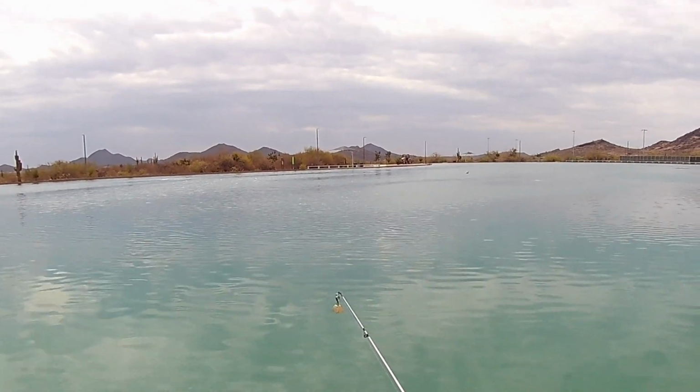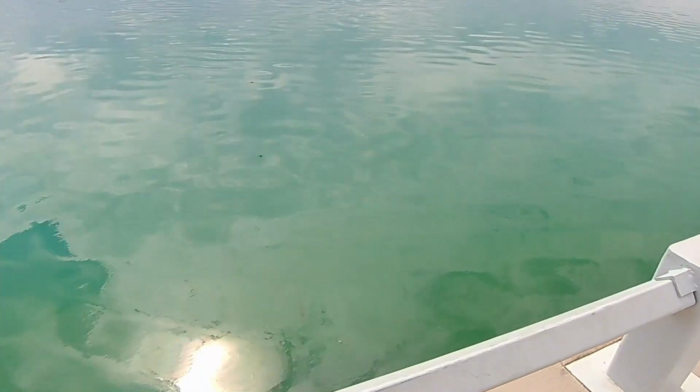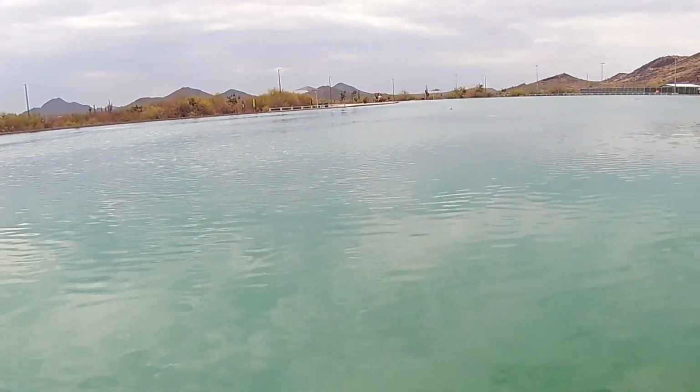Looks like we're not going to get much relief from the sun today. And we got bluegills right here. I don't know if you can see that little guy. I think it's actually a decent sized bluegill right along the edge here.